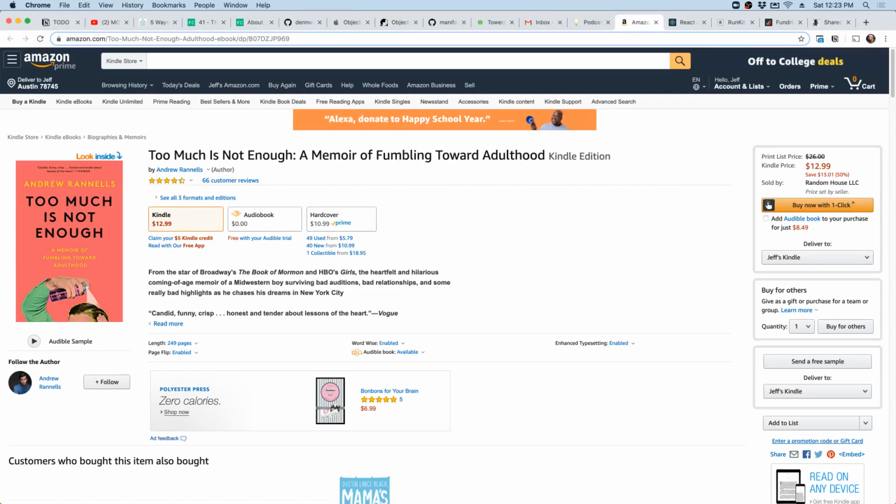But yeah, so I heard he had this memoir that came out. I recently read Kate Mulgrew's memoir, which was incredible, so amazing. So I got this one, and this one is sort of set up as like the 10 years in New York before he became famous.